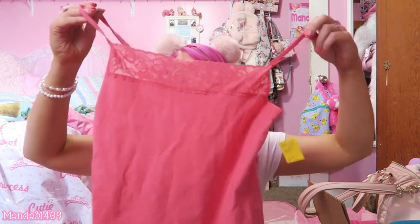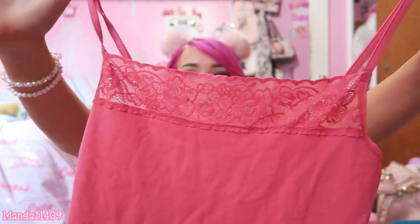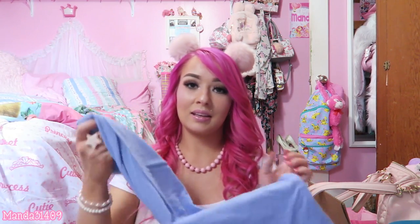I just got a couple things. I didn't go too crazy. I got this little kind of corally camisole. It's got a cute little lace detailing on the top. And then I got these pants. They're kind of like a periwinkle color. They're not really blue. They're not really purple. They're kind of like an in-between color.